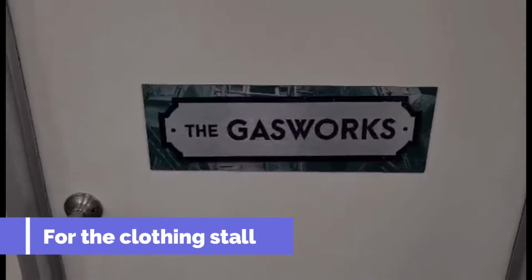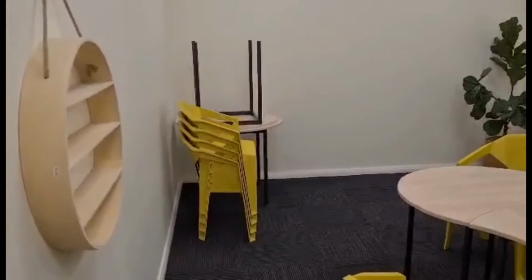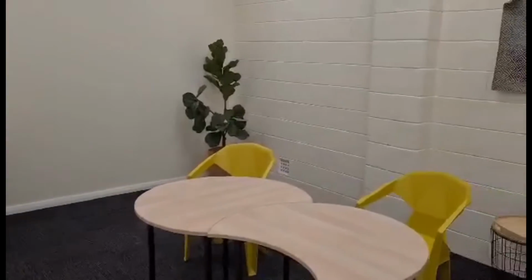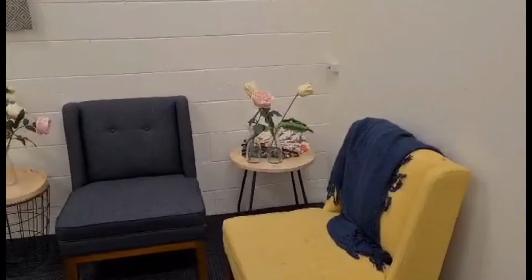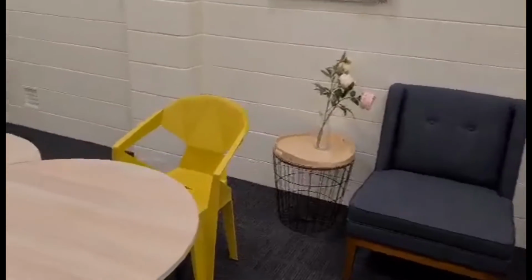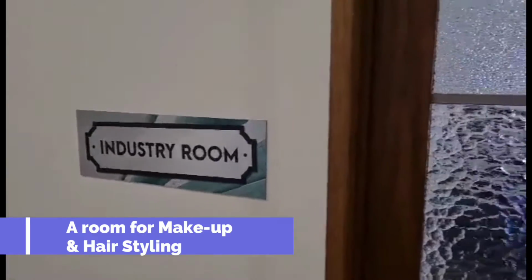This room is called the Gasworks, and as we walk in here, this is a beautiful smaller room, and what we're going to do in here is this is where we are going to have our wardrobe giveaway. We've got some incredible clothing that we are going to offer our survivors. You'll be able to pick out an outfit so that if you are in need of an outfit for, say, a court date or a job interview or something, this is going to all have the clothing displayed in this room.